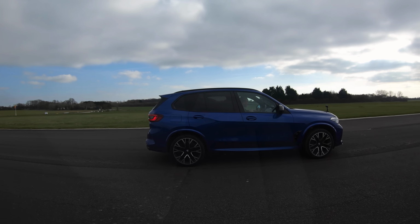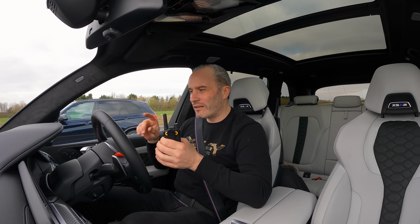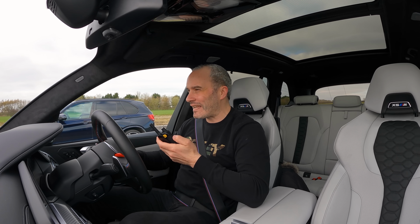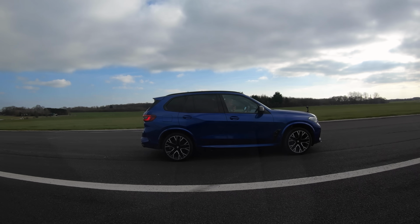Okay, now we're going to do an acceleration run in drive normal efficiency, the most dull mode ever. We're going to rely on the gearbox responding to us kicking down. So I'm going to count Chris down. He's in the same mode. 3, 2, 1, go!